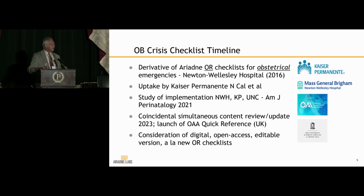Over and over again, they came to me and said, wow, there are so many obstetrical events that lend themselves to these kinds of tools like you use for cardiac arrest and anaphylaxis and air embolism in the operating room. Wow, it would be great if we had them. So my response was, well, you know much more about a lot of those obstetrical emergencies than I do, but I've learned something about construction of checklists along the way, and maybe we should get together.